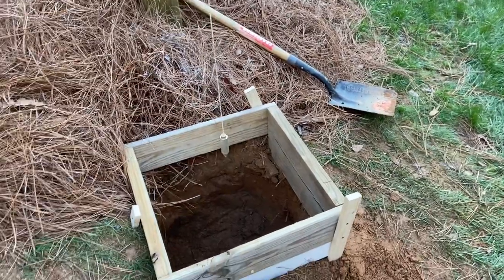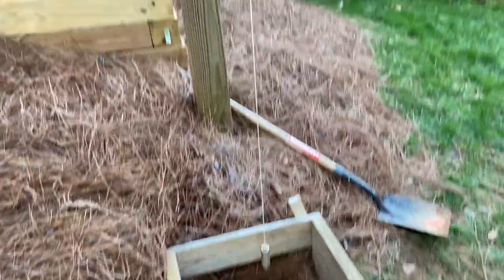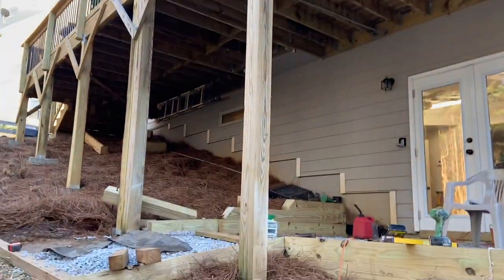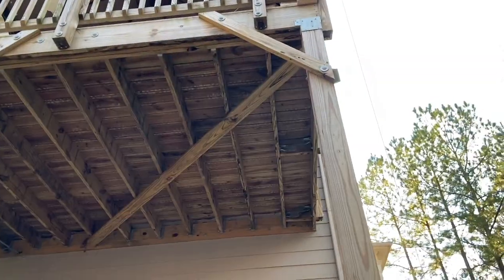All right, guys. So the screen porch project has begun. So a little bit about what we're going to do. We're going to leave the existing deck here. I added that deck on last spring. That's going to stay there. This whole part is going to get screened in.